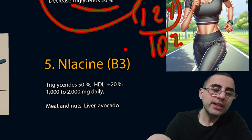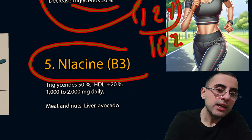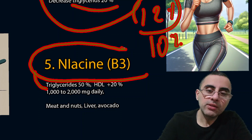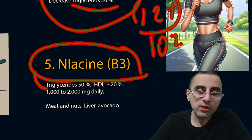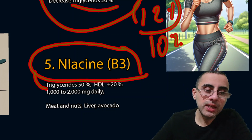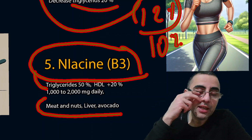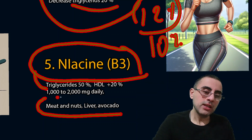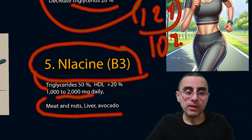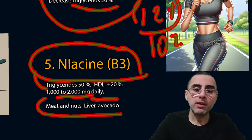And niacin or vitamin B3 also can decrease cholesterol level, but very high doses are needed, and these high doses can have important adverse effects, especially on the liver. That's why it's not advised to take niacin without the supervision of doctors. So you should be careful if you take niacin, especially in high doses, but they are really effective. And meats and nuts and liver and avocado contain niacin, so you can get some amount from foods, of course, not such high doses. For therapeutic effect, for important reduction of cholesterol, the high doses are needed, but even in moderation and even in low doses, it can help your cholesterol.